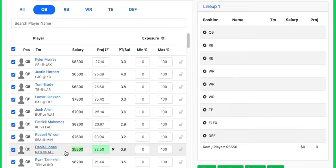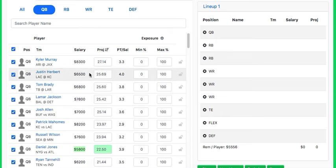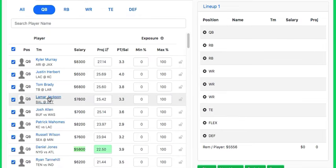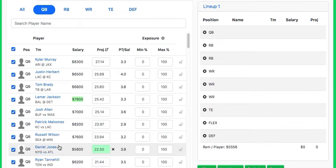Who else do I want to talk about? Obviously, there are some obvious guys in here if you have the money you can land on: Kyler Murray, Lamar Jackson, Pat Mahomes, Russell Wilson. If you have the money, you can land on those guys, and I'm not going to fault you for any of them. I'm not going to try to give you too much advice on the studs. If you can play them, why not? If I had to choose, probably Lamar is at the top of my list because of how much damage he could do against Detroit, and that price is 7-8. Probably Lamar, but value-wise, Danny Jones is the guy that really sticks out to me.